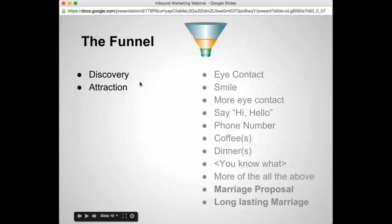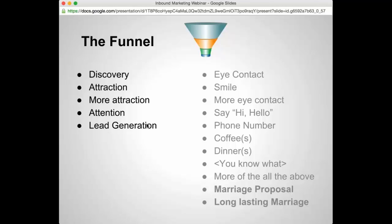And then there is an attraction mechanism where people are actually attracted to your product or service. They learn more about it, and then they decide that they should pay more attention to it. So let's say you find out something interesting and you want to pay more attention to it. First you discover it, you are attracted to it, and then you actually pay attention to it. And then there is a lead generation process. For example, let us consider Digital Vidya. If you are interested in getting trained by Digital Vidya for digital marketing, you may have registered for a free webinar or a free brochure, and that's where the lead generation happens.